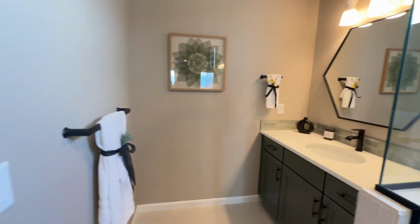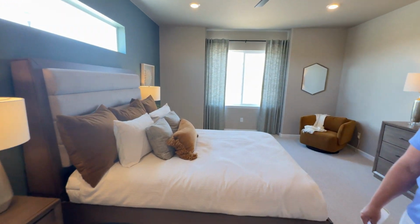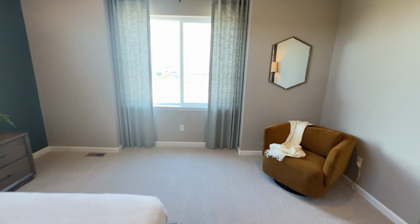Something I've never seen the glass like that before, and then a nice walk-in closet. So for $584,000, you can be living in Wolf Ranch.